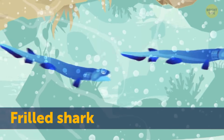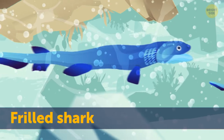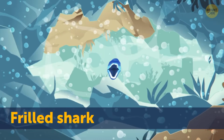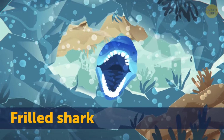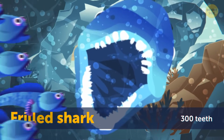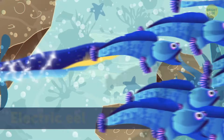Frilled shark. Its length would allow it to successfully play basketball. It hunts with the strategy of a snake. The shark bends its body and then makes a sharp dash forward, and it has 300 teeth. Plenty of frills there.